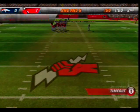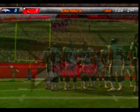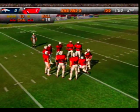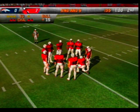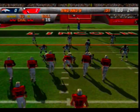The defense could be sending a blitz, so I'd go with something to my running back. A swing pass or maybe even a screen. If they execute, they could put this one in the end zone. We're at the 1 minute mark. Ball on the 15-yard line.